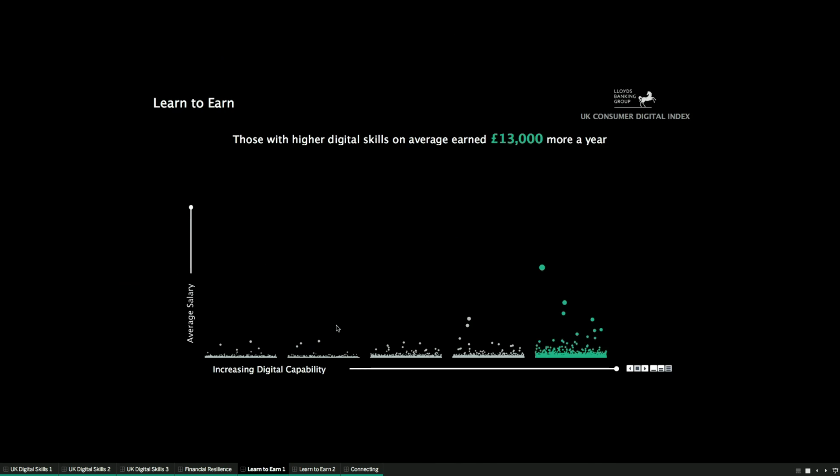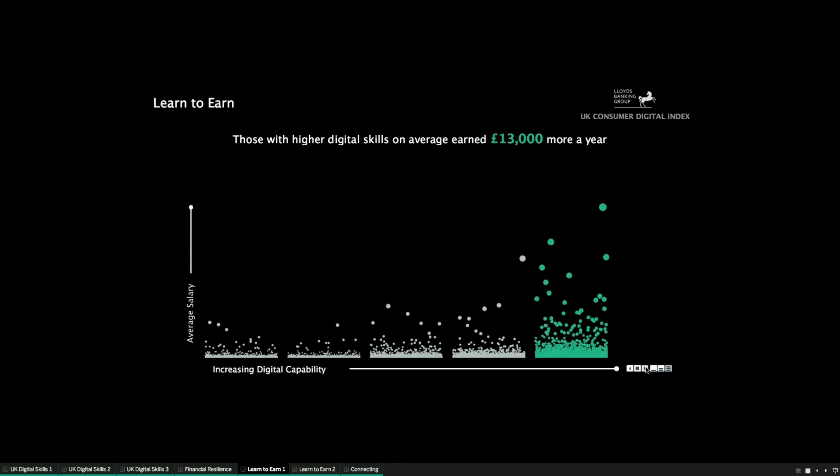To explore that relationship between digital and finance further, the guys came up with an animation. Can we animate that? Oh, yeah. So this is increasing digital capability on the bottom, and average salary going up the left-hand side. The little circles are customers in our sample that we've analysed. So it just shows that as you are more digitally capable, average salary increases over time. It's quite a neat way, I think, of showing that sort of disaggregated data.